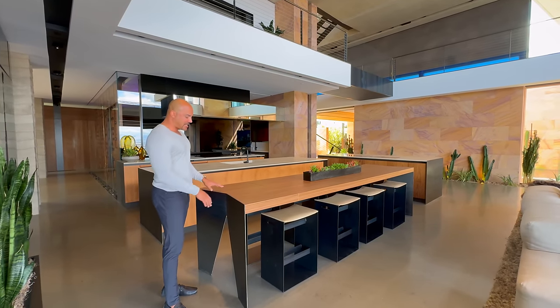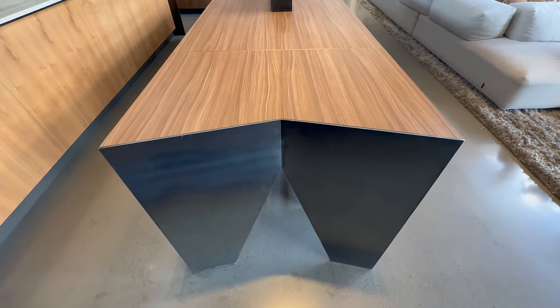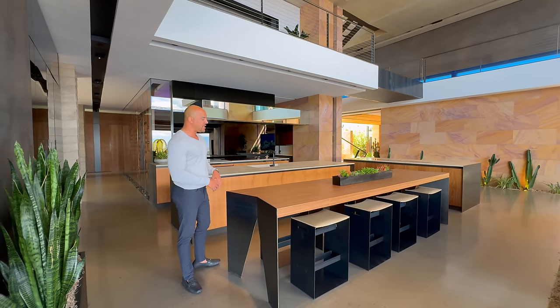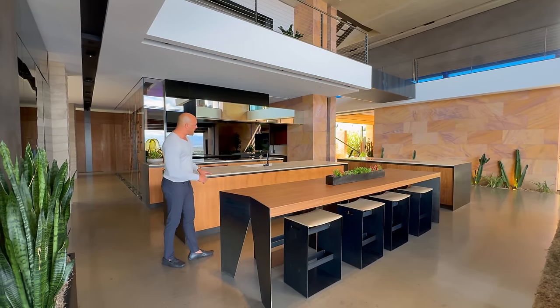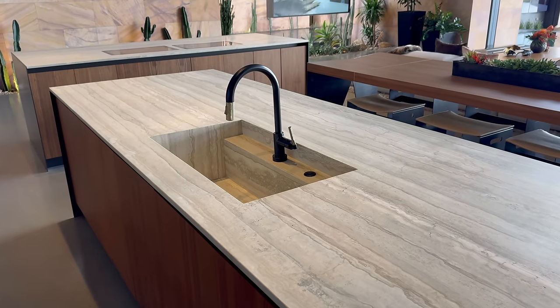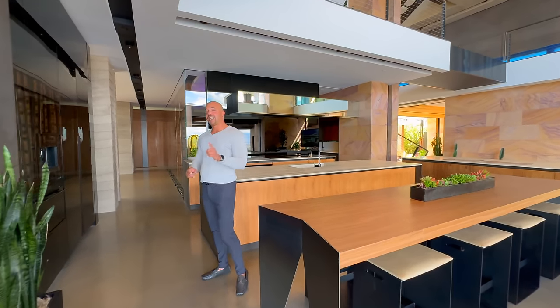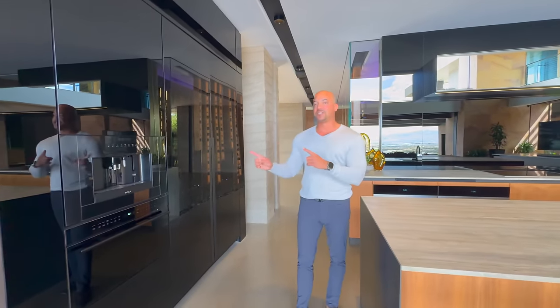So here, even this island is accented with a V. Again, Vegas modern, you're going to see cues over and over again. We have the steel accent that comes to a V. The walnut, even here in the seam of the walnut, the seam is accented by a brass insert, gorgeous. Coming over here, we have a travertine counter surface island that was imported from Italy with an embedded sink, sensational. But this is extra. Again, this is a $25 million home, this is what you get.